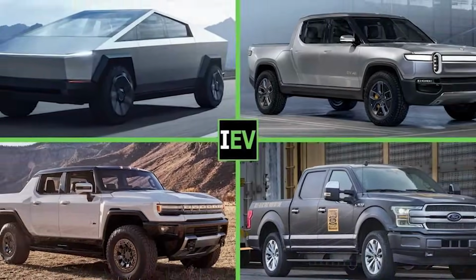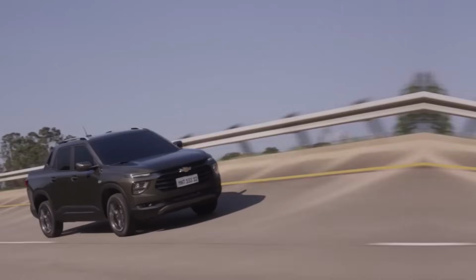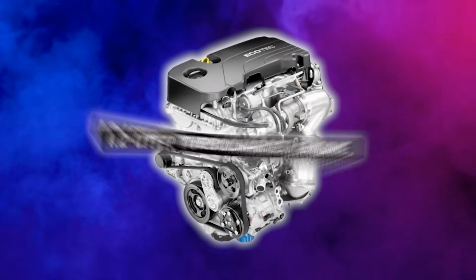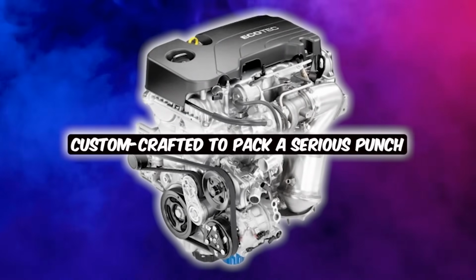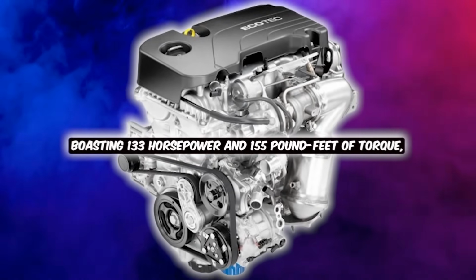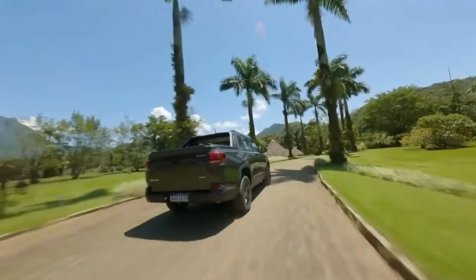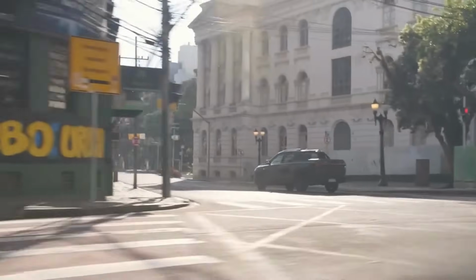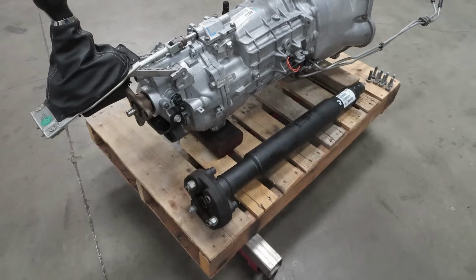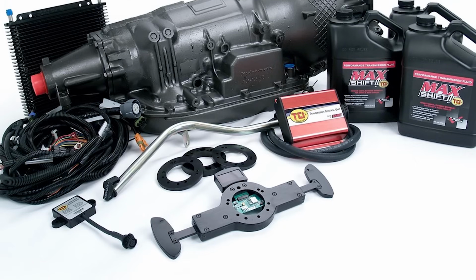And believe me, there's way more to this machine than what meets the eye. Pop open the hood and you'll find a specially tuned 1.2-litre turbocharged engine, custom crafted to pack a serious punch. Think of it as a pint-sized powerhouse, boasting 133 horsepower and 155 pound-feet of torque. This little beast is all set to unleash some serious fun. Now when it comes to transmissions, the choices are yours to make. A 6-speed manual for those who crave the thrill of every gear shift, or an automatic option for those who prefer silky smooth transitions.